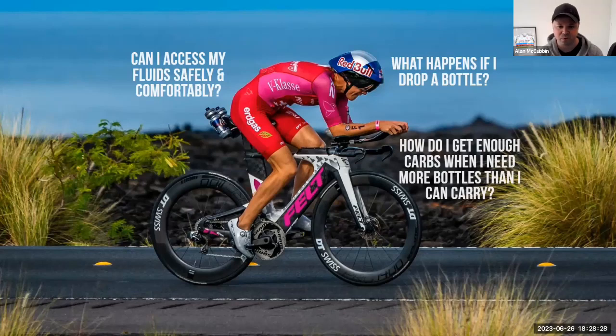As I said before, what happens if I drop a bottle? What's my contingency for that? If that bottle had my carbohydrate in it, how do I access a backup of carbohydrate? Having some spare gels maybe as an alternative if I need to, or having some spare bags of powder that I can just add to some water I can pick up along the course can be helpful.